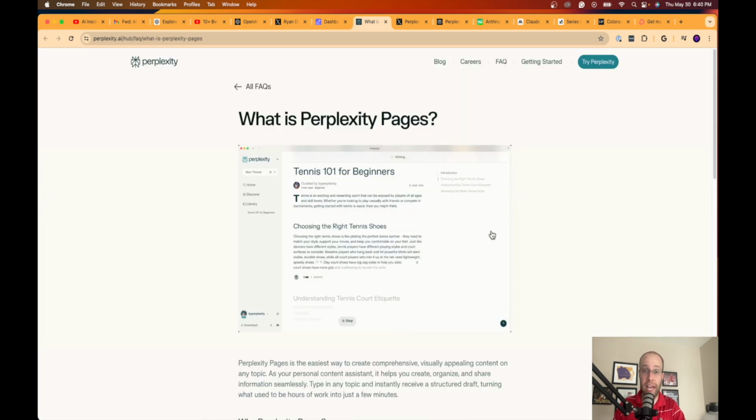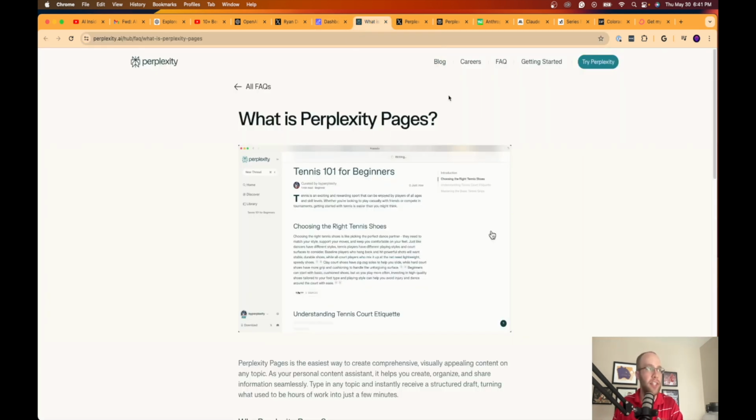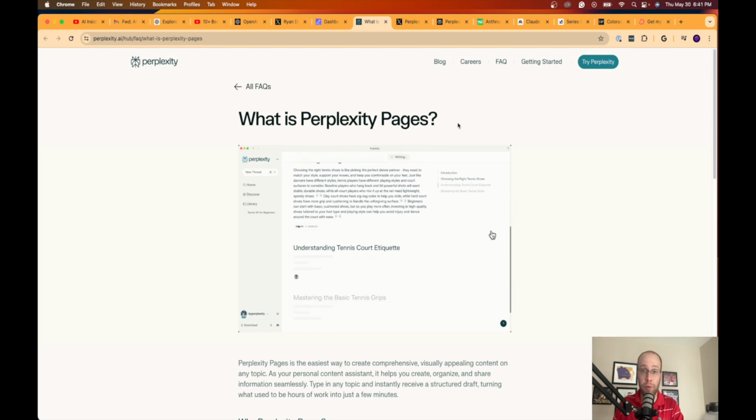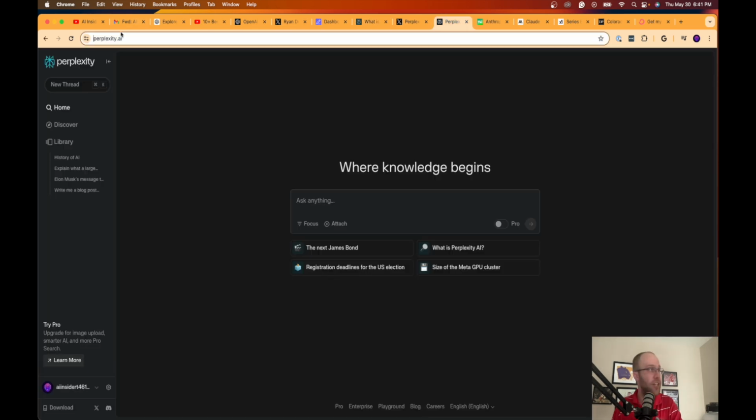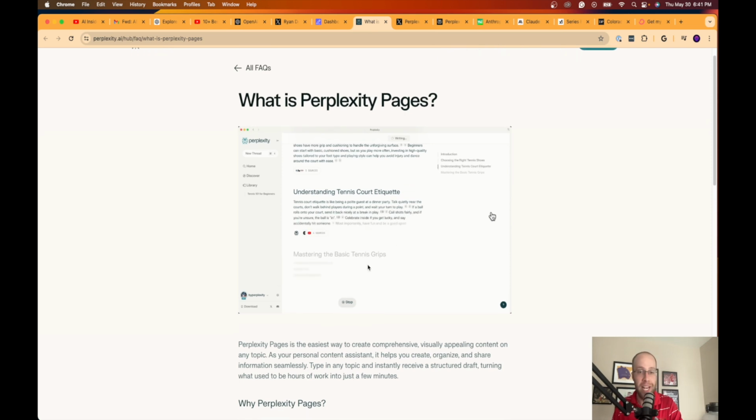So the next piece of AI news this week comes from Perplexity AI. If you're unfamiliar with Perplexity AI, this is becoming a popular AI search engine. There's a lot you can do with this, and I won't get into the weeds of Perplexity, but the update here is what's called Perplexity Pages. I don't actually have access to this, which is why I'm on Perplexity's website. Here they have an example of what this looks like.